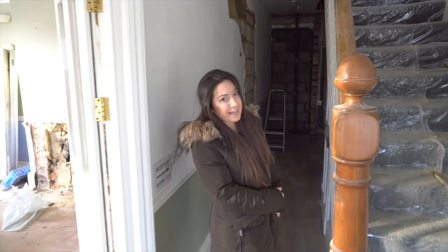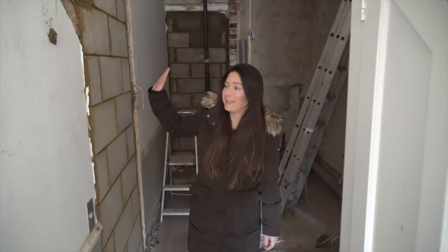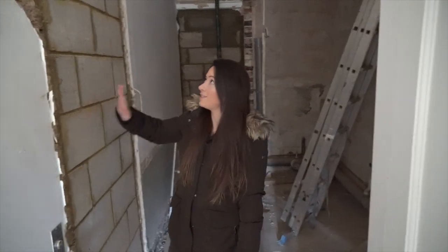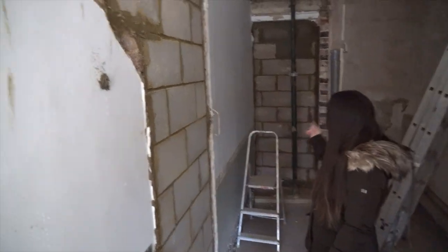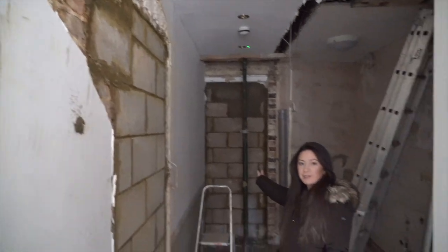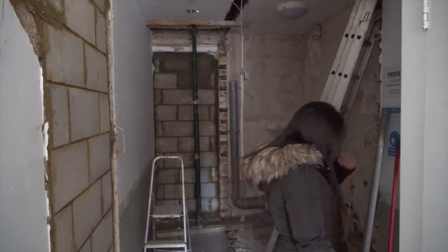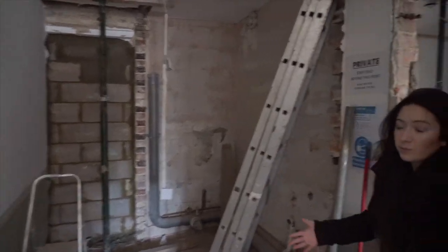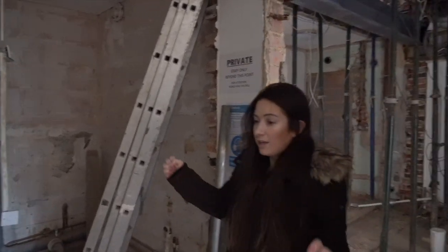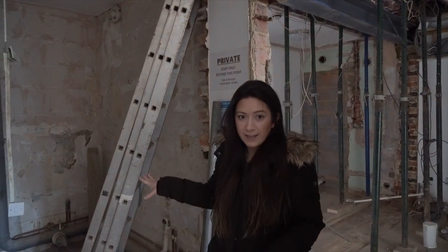This bit is the flat. So if you remember, there was a lift here. The lift has come out and this has been blocked up. And that bit over there was a corridor into the bedrooms that's also been blocked up, because this is making the flat. This bit where we're standing here will also be blocked up eventually. So yes, we are currently standing in the utility area, and that will be the bathroom of the flat.